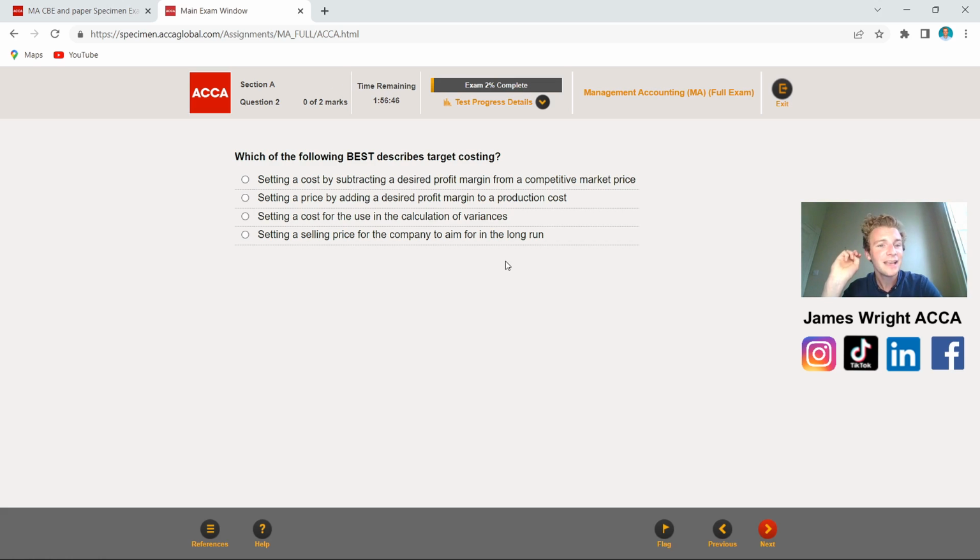Next one, we've got setting a cost for use in the calculation of variances. Well, variances, as we'll see as we go through this CBE, is all about saying what did we expect to happen versus what actually happened. And I'm not sure what setting a cost for the use and calculation is, and you'll get answers in your exam where you go, that can't possibly be right, and that is one of them. Finally, setting a selling price for the company to aim for in the long run. Well, that has nothing to do with target costing. Again, it's just an outlier answer.